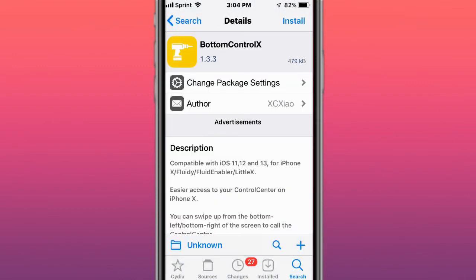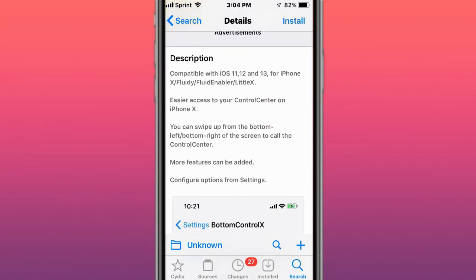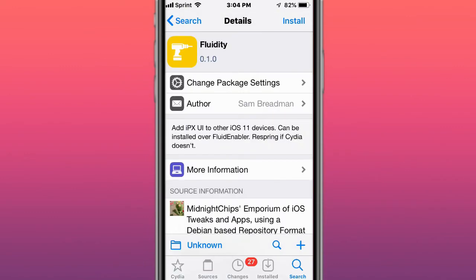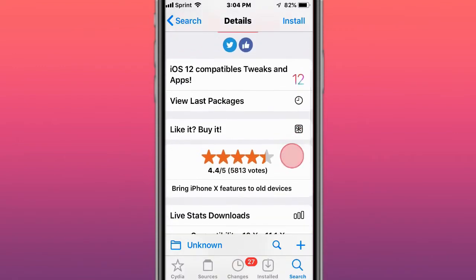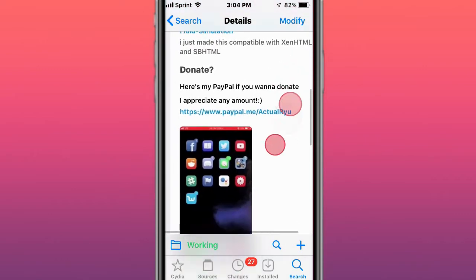This tweak is called Bottom Control X, compatible with iOS 11, 12, and 13 for iPhone X, with Fluidity enabled, and Little X, easy access to your Control Center on the iPhone X. This is called Fluidity, which adds iPhone X UI to other iOS 11 devices. And we have Fluid Enabler, which brings iPhone X features to all devices. And we have a Fluid Widget, which just adds the Fluid Widget.